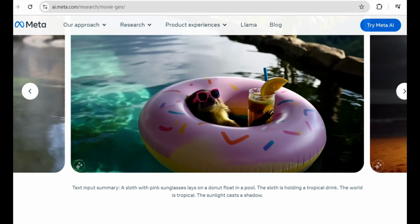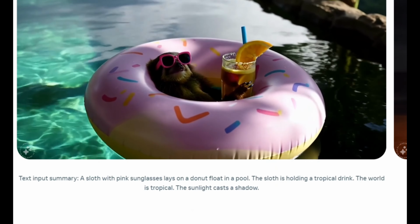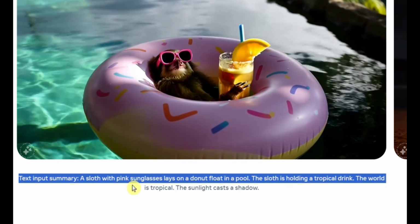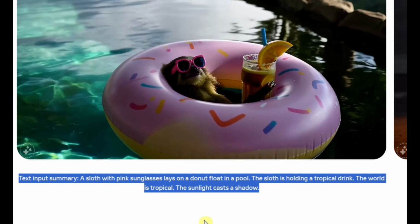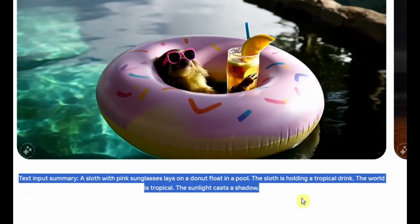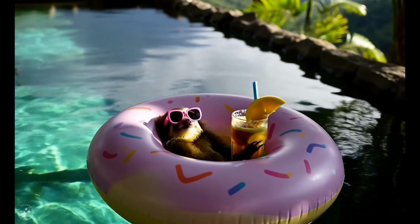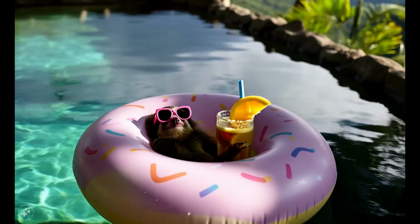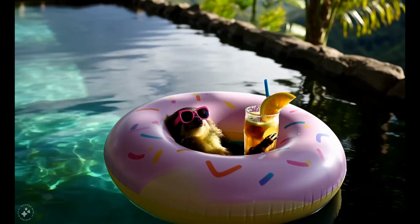Here's another demo. The prompt for this video is, a sloth with pink sunglasses lays on a donut float in a pool. The sloth is holding a tropical drink. The world is tropical. The sunlight casts a shadow. I have to say, the water texture and lighting are on point. I've seen many objects floating on water in other video models, but they're not even close to this. It just feels very natural to me.